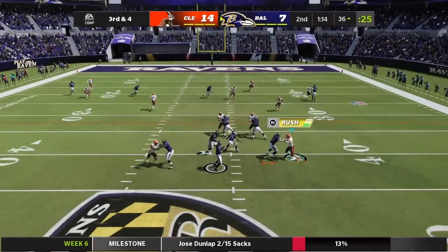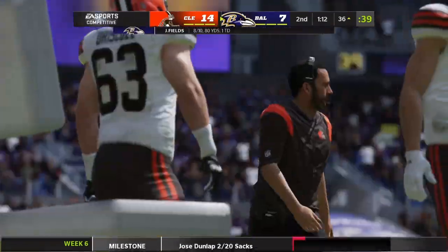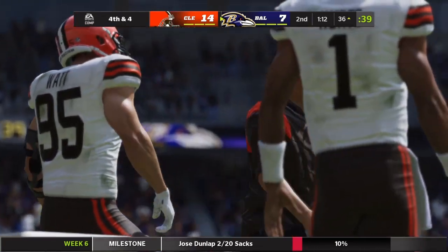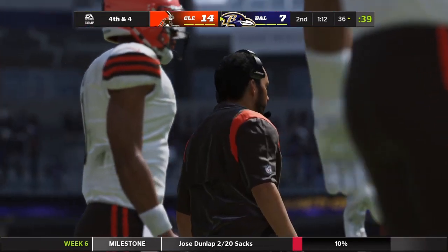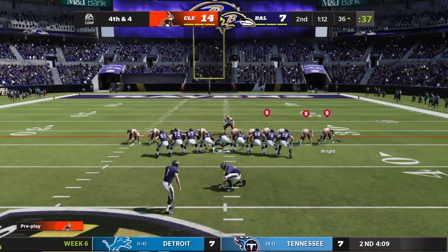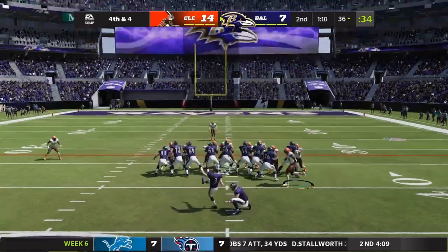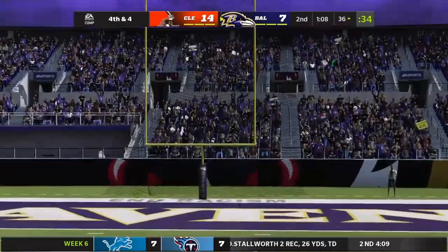They'll fake the handoff. Now Fields. And that's going to be incomplete. The coverage too good there. The contact popped the ball free, and it's 4th down. My first thought is surprise because that's one of the better tight ends around, and I've seen him pull in balls like this before. But how about a little credit to the defense forcing that incompletion?